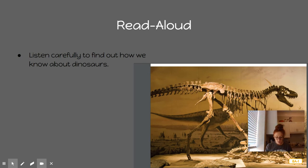We also know that it was over 40 feet long and up to 20 feet tall. Judging by the size of its bones, it weighed about 7 tons, or more than 2 average-sized cars combined.